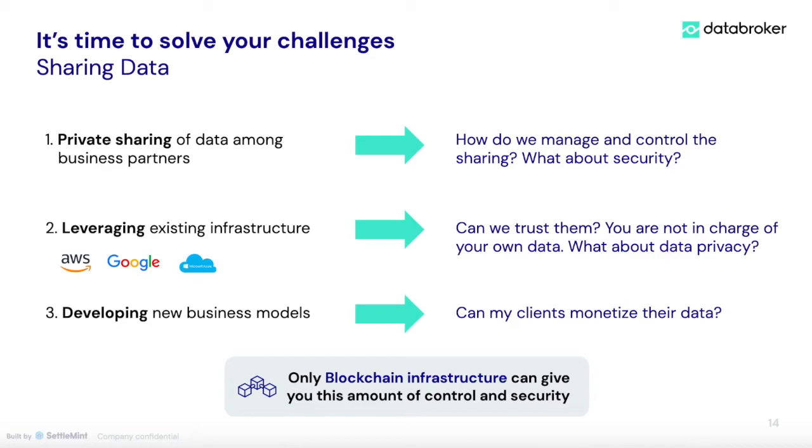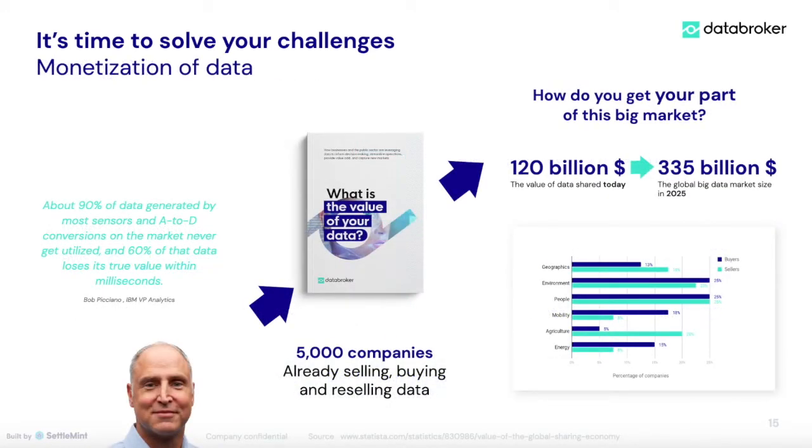Blockchain is the right technology to do that. It provides a decentralized way of sharing data, it provides security, and it provides all the functions to monetize, to sell your data. More than 5,000 organizations are already selling, buying, and reselling data, which represent a market value of $120 billion yearly. And it's likely to grow to about $335 billion by 2025.